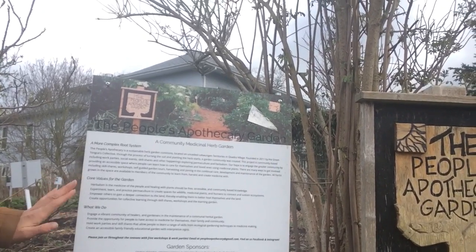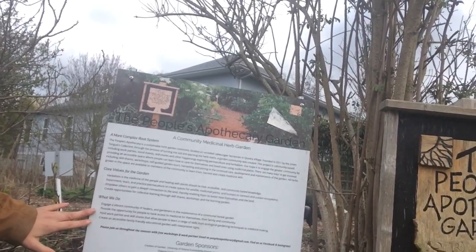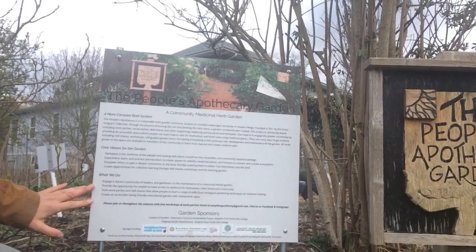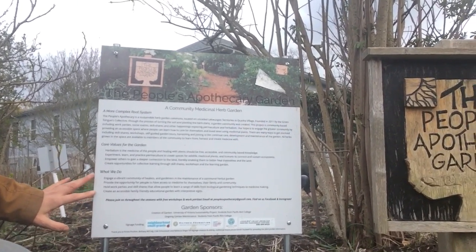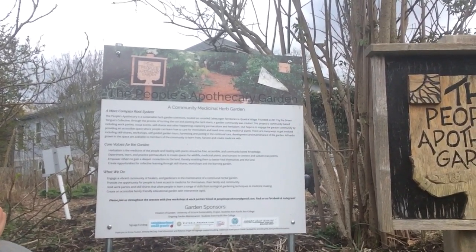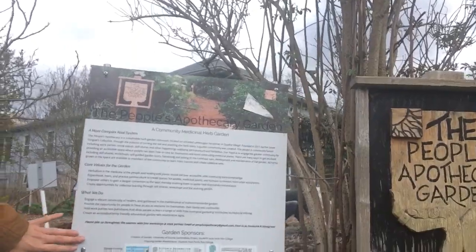We have our core values, what we do, so engaging a vibrant community, providing opportunities for people to have access to medicine, and we have free work parties every year where we teach skill sharing such as medicine making and harvesting. Last year we had an art design one, we had meditation groups, so many different ways that we can be engaging with this garden. And then a little bit about connecting with us on Facebook, Instagram, and our email. So that gives people the opportunity to know more about the garden.